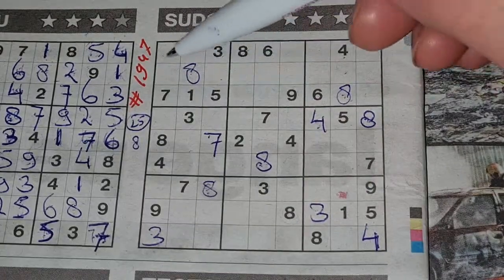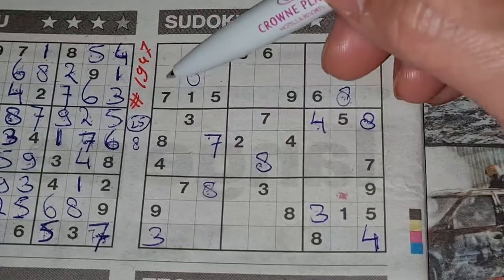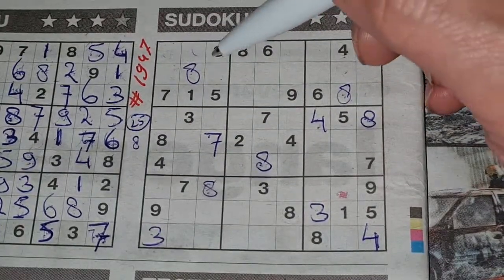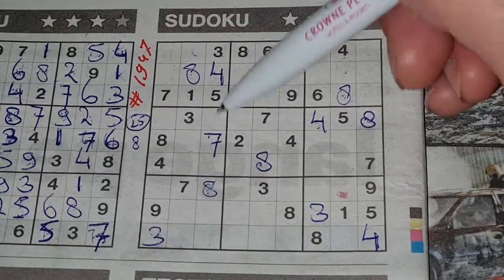In this big square, 4 missing numbers. One of the missing numbers is 4. We see therefore no 4 in those 2 boxes. Therefore no 4 in these 2 boxes. 1 box left for the 4. Should be there.